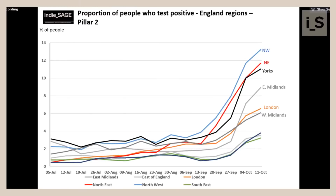This is again just another sanity check. This is the proportion of people testing positive in these different regions, and again you can see that it's increasing uniformly across the country, fastest in the north, and then in the Midlands and London. So again, it's showing that this is genuine increases in infections. This is not caused by increases in testing.